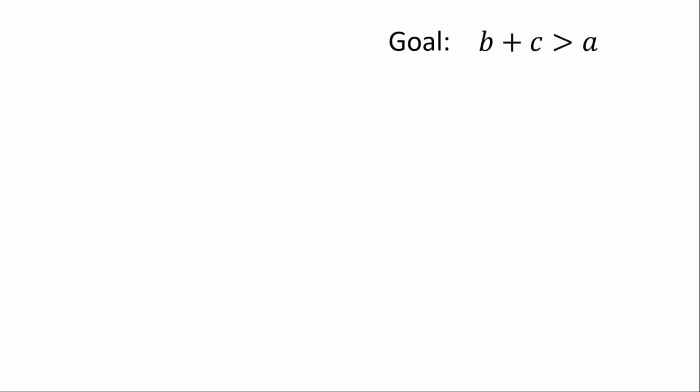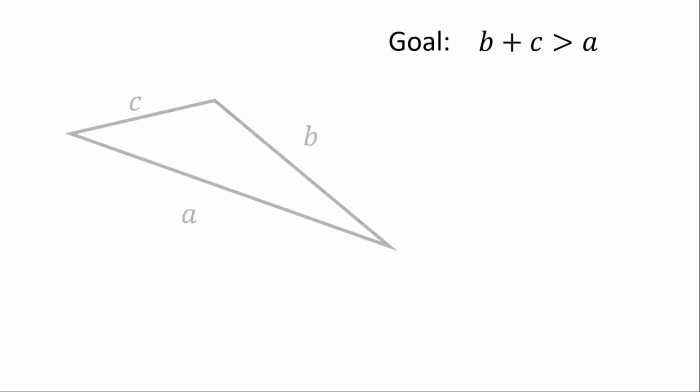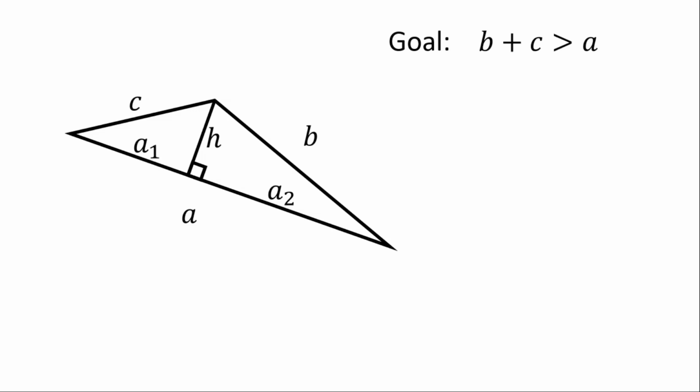So our goal is to prove that B plus C is larger than A. Again, same triangle. However, we're going to draw a height from the top vertex down to A. The height of each triangle is always going to form a right angle with the base. As you can see here, A is the base and there's a right angle there. And what happens is it splits the base into two parts. I'll just call it A1 and A2.